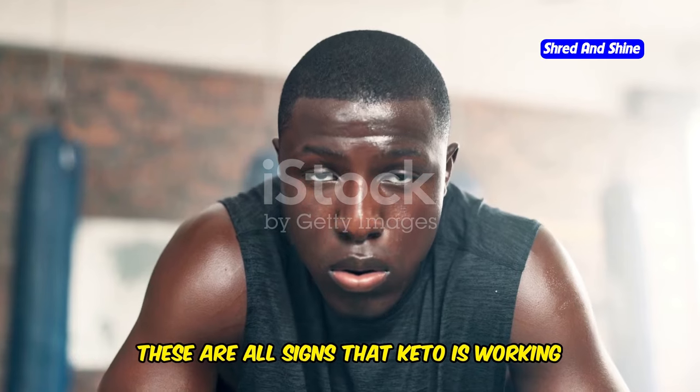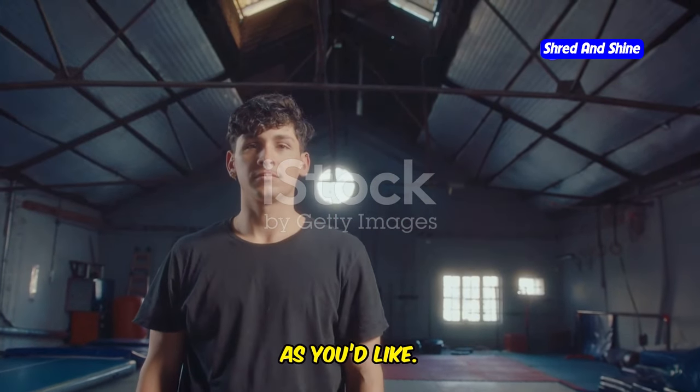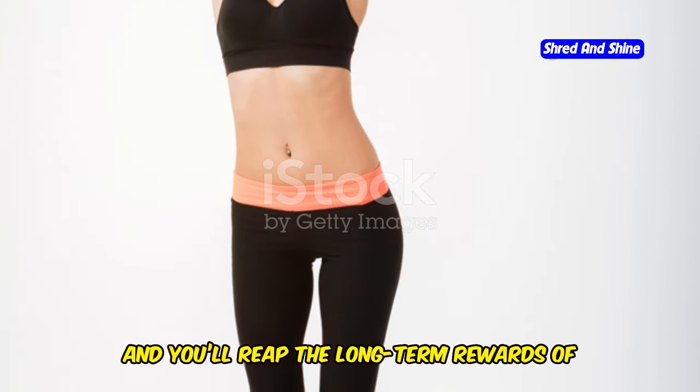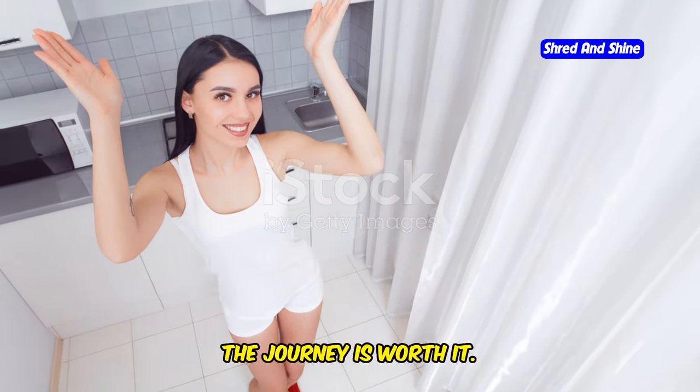These are all signs that keto is working its magic, even if the scale isn't moving as quickly as you'd like. Remember, consistency is key. Stay committed, stick with it, trust the process, and you'll reap the long-term rewards of a well-formulated keto diet. The journey is worth it.